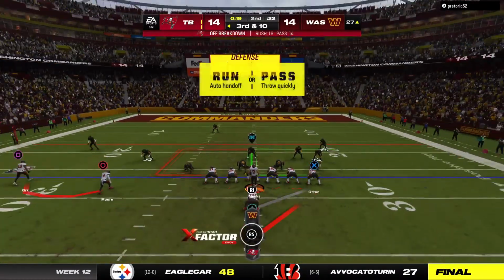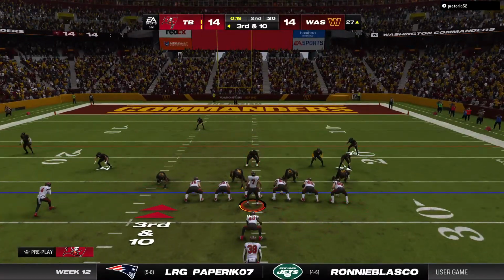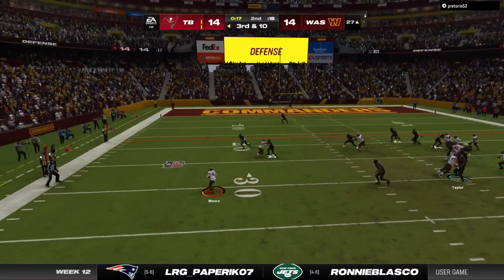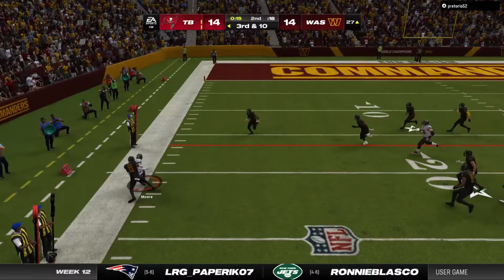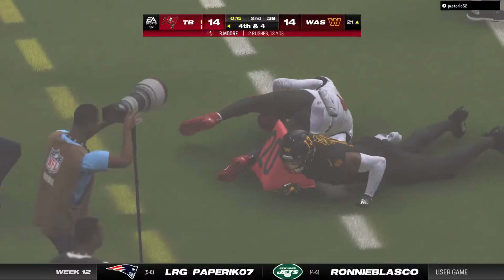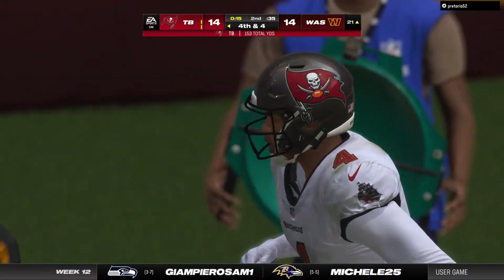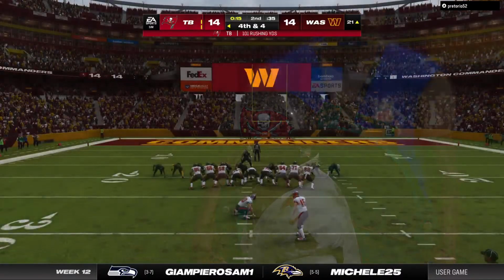They missed a field goal on their last drive. Here they need something to even get into field goal range on 3rd down. And he'll be out of bounds as he gets this down to about the 21 or 22. It'll go down as a gain of 6, and it'll be 4th down.